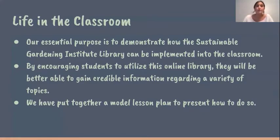By encouraging students to utilize this online library, they will be better able to gain credible information regarding a variety of topics. There's 50 topics to choose from. There is a ton of contributing organizations that provide credible information. So this can be very, very useful in the classroom. With that, we have put together a model lesson plan to present to you on exactly how you can go about doing so.